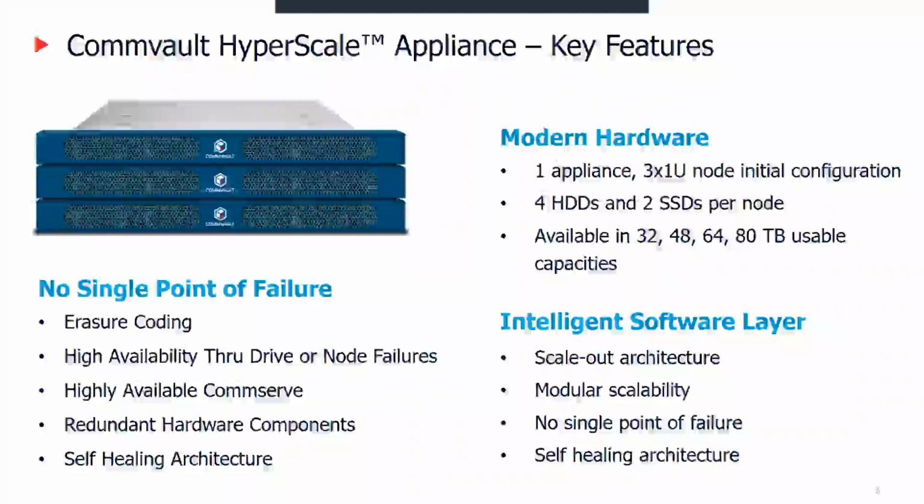From an agent perspective, all agents are included. Is there some sort of add-on from a license standpoint to back up different workloads? We sell this in two versions. We sell it as a net new customer, and it does come with all the backup agents. So you'll get your Windows and your Linux and your AIX. You'll get your different hypervisors. That's all supported in there and delivered. You'll get your applications like SQL, Oracle, Exchange, SharePoint, and so on.